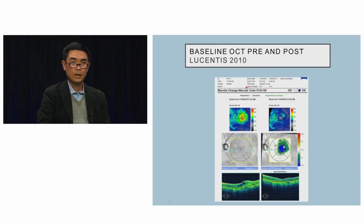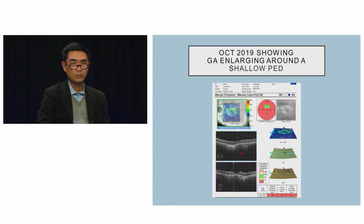So this patient in 2010 had a course of anti-VEGF injections and responded very nicely. Take note of the GA in this infrared photo. You can see GA there and there, not much. Fast forward 9 years, and the geographic atrophy has now extended all the way around that central area of CNV. And with B scan OCT, you can see there's increased transmission signal there, indicative of loss of RPE integrity.